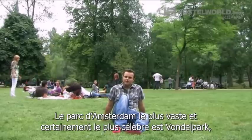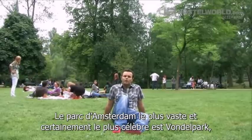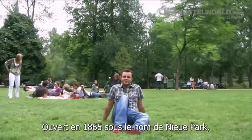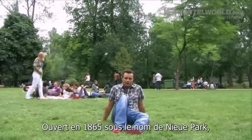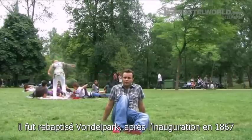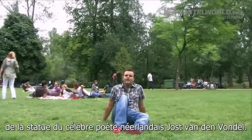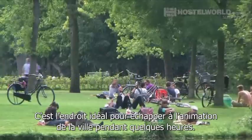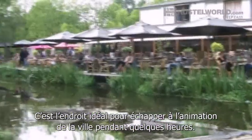Amsterdam's largest and certainly most famous park is Vondel Park, which can be found just south of Leidseplein. It opened its gates back in 1865 when it was originally called New Park, but then after a statue of the famous Dutch poet Joost van den Vondel was erected in 1867, it adopted the name Vondel Park. And if you're looking to get away from the hustle and bustle for a few hours, this is the perfect place to do it.